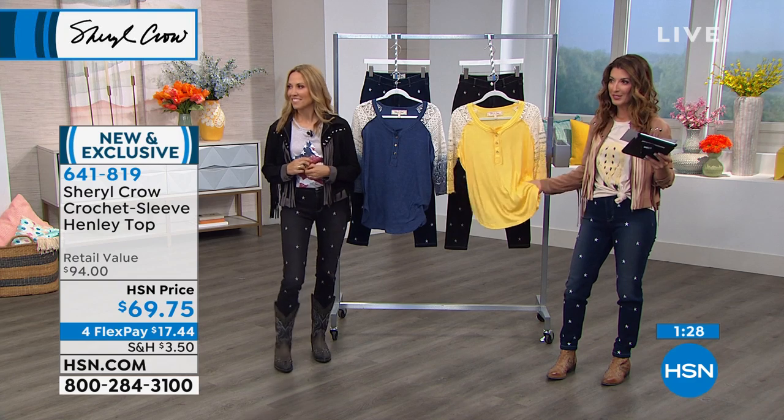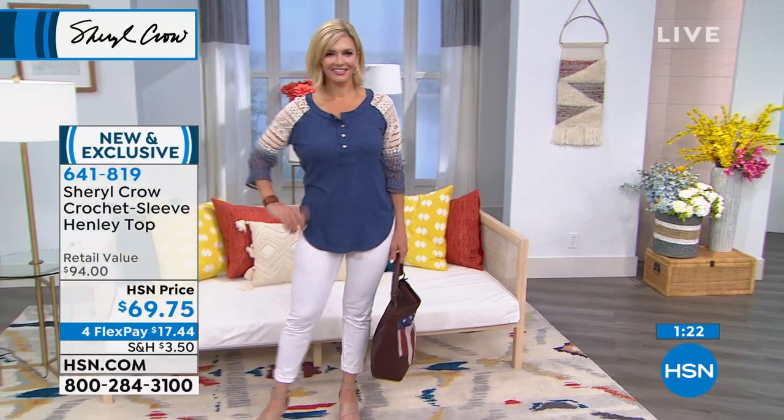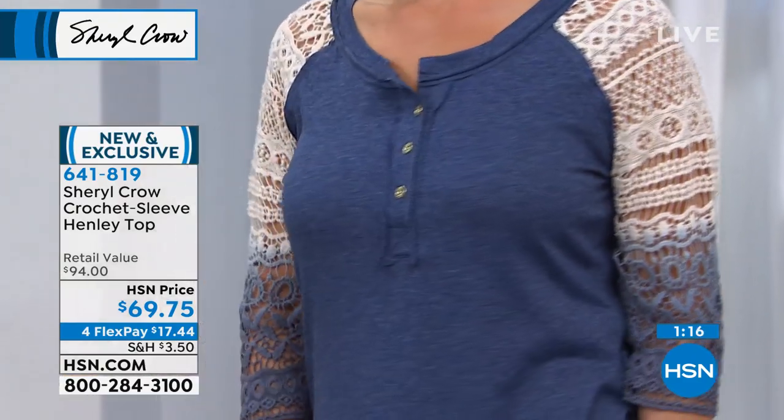It's pretty wrinkle resistant. So Jen has it out with a great pair of jeans. Kate's got it tucked in, and it's just beautiful. So far, it looks like indigo is the lead here as far as our most popular color, but I wouldn't miss out on this one.